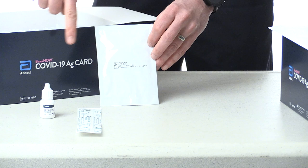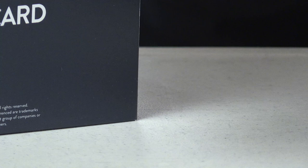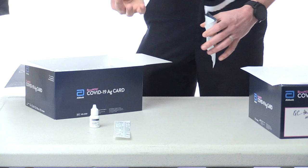That is the lot number for the test, and you can find that right here. It says lot, and then it has a series of numbers followed by a letter. That's the number that you want to put in. The kit comes like this. When you open it, you'll pull out the test. This is what the test looks like.